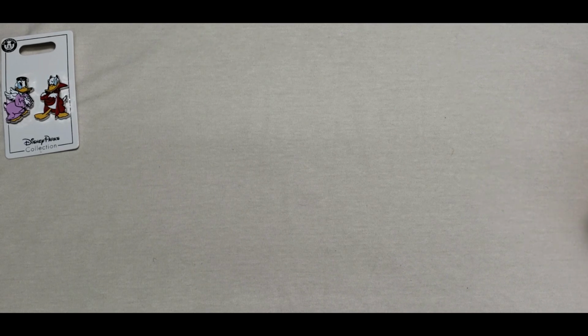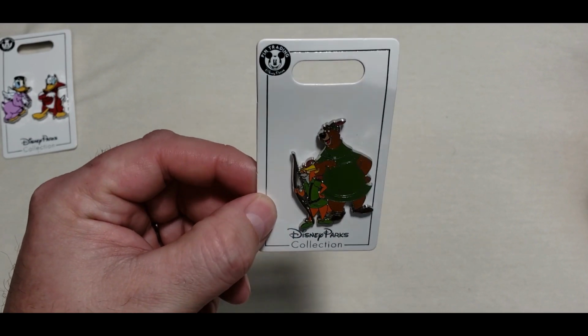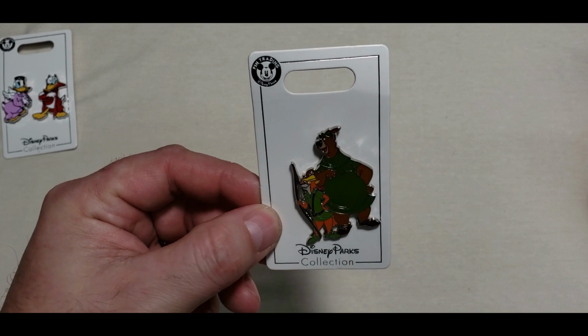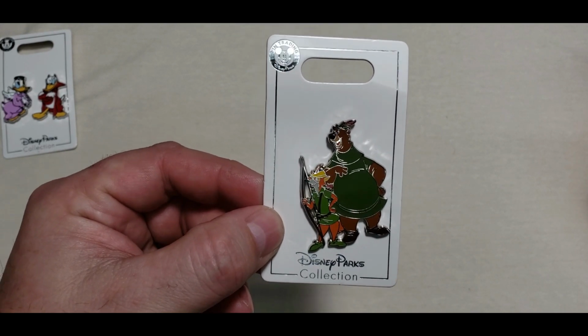Next is from one of my favorite Disney movies of all time. Ever since I was a small kid and saw it in the theater, I have always been enthralled by this movie, and that is Robin Hood. It might be a little shimmery there. But here we have Robin Hood and Little John.